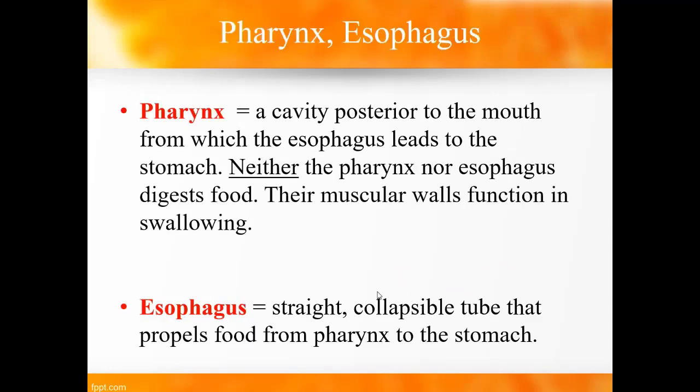Next structure we'll talk about is the pharynx and esophagus. Pharynx we talked about in the previous chapter with the respiratory system. As the cavity posterior to the mouth, you'll find the trachea and the esophagus here. And neither part of the pharynx will digest food at all. The esophagus doesn't digest food. All it does is serve as a pathway, a passageway from the mouth to the stomach.